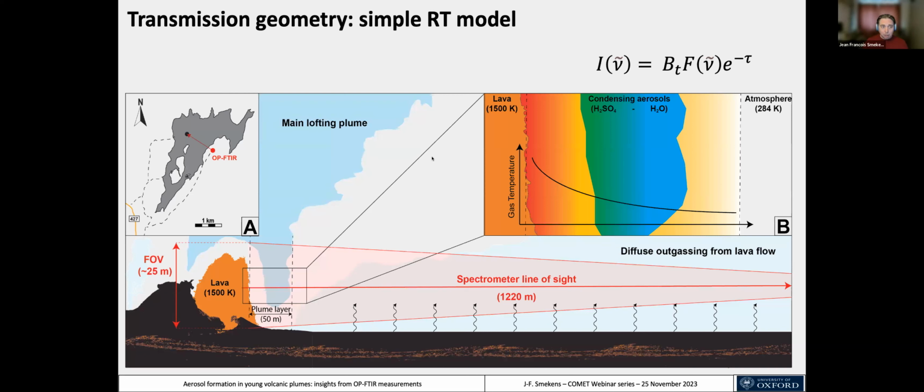The direct line of sight measurements are a relatively simple process compared to the emission measurements, for example. It consists of a simple 2-layer model with a plume layer that contains all the volcanic species close to the vent, and then an atmospheric layer that contains all the atmospheric gaseous species and covers the entirety of the line of sight between the measurement and the source.